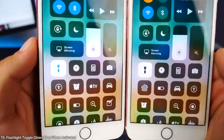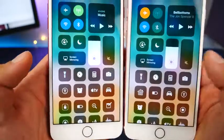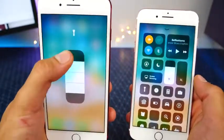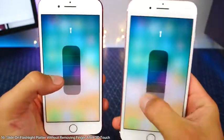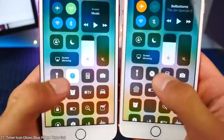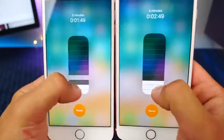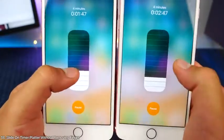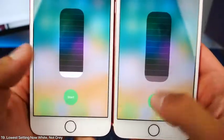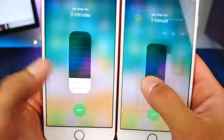It will glow blue now instead of the previous yellow. Now, cool thing about this is if you 3D touch on this icon, you can actually, without removing your finger, start sliding up and down where previously you couldn't. When you have a timer set in the Control Center, it now glows blue, a little bit more distinctive, and same thing as the icon, you can actually slide without removing your finger here. But also the lowest setting, as you'll notice, no longer has that gray bar. It's shaded in white and same setting.